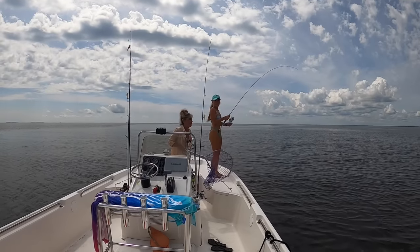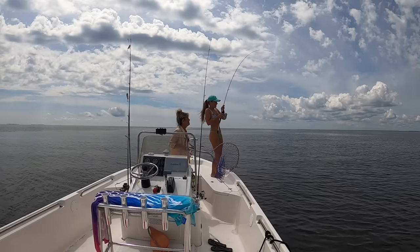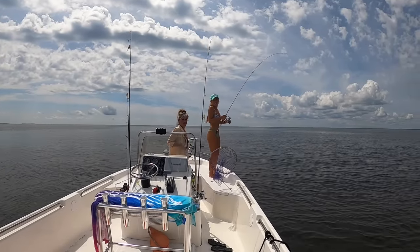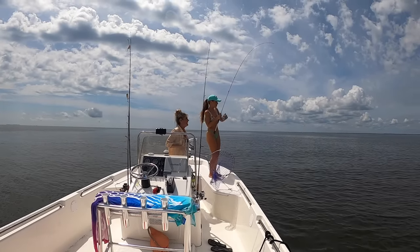By the way, y'all, she's catching that on that little baby croaker that I just caught about 10 minutes ago. Well, I told her to hold the rod and she didn't want to. I said, you're crazy. That's the best bait you can get right there. Live croaker.